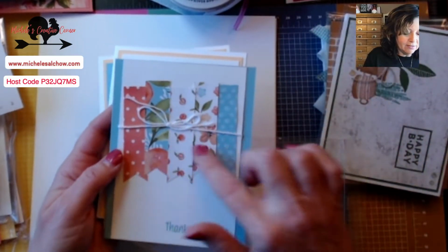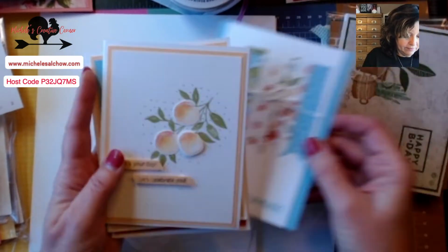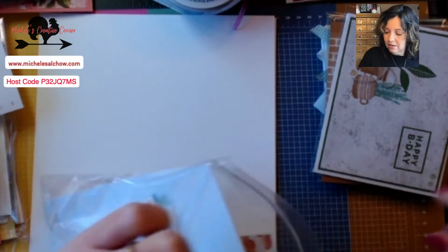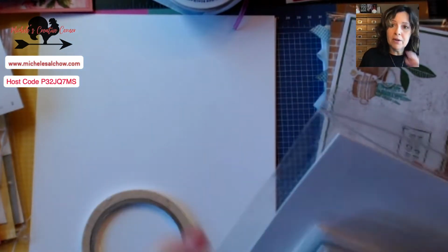And then use up your strips of paper in so many fun ways. So there are some Sweet as a Peach cards too. So these are amazing bundles. So take a look and see if they are ones that you would like to add to your collection.